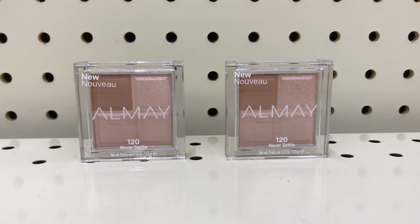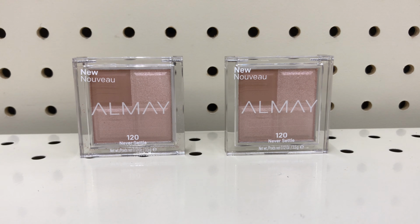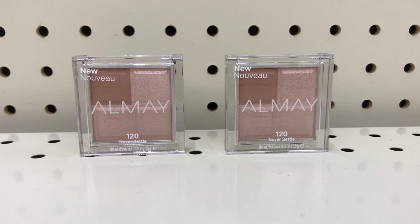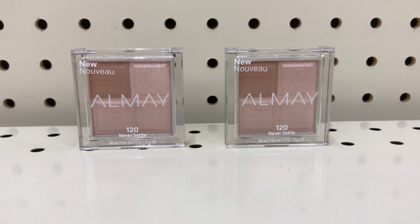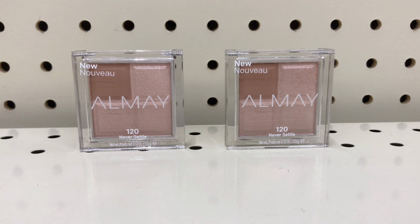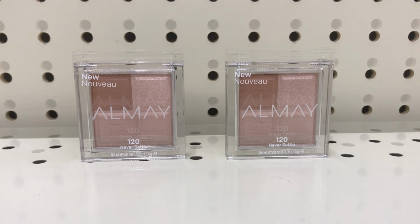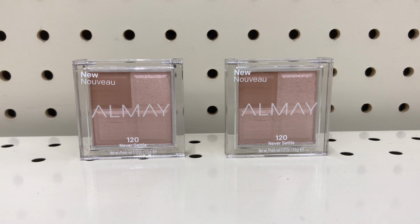If you still have your $5 Almay instant CRT we got last week, it actually extended to the coming Saturday. And I'll also be using 2 of the $3 off Almay coupon we got from the HC savings set. And I have a $4 off $14 Almay CRT that will apply to this. With the 2 coupons and the 2 CRTs, it's going to bring it down to $1.98, and I'll get $5 back, making both products free and a $3.02 moneymaker.